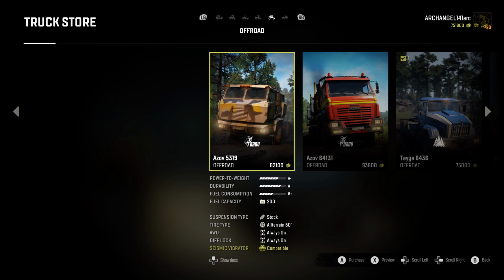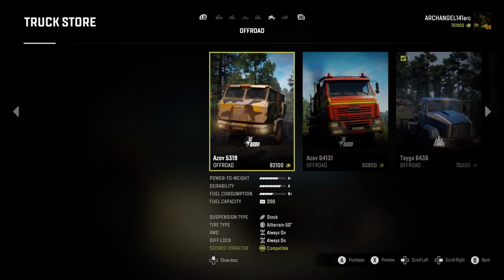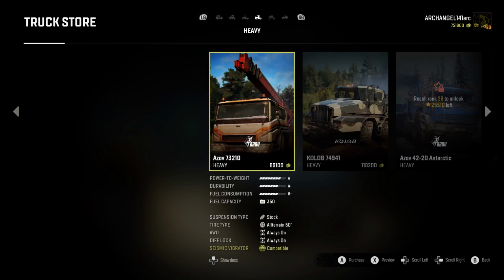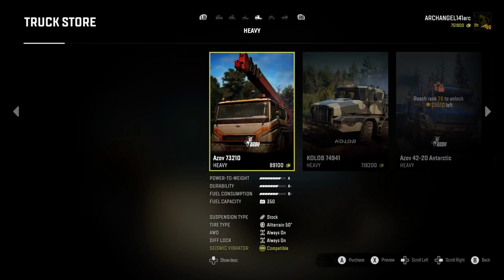But the power, if you look at the figures down below, for instance at the heavy, we are pretty much 2 away from power to weight, where the off-road is 3. Then on the off-road we go to durability, which is A, and then we go to A minus, so it's 3. Fuel consumption, which is B minus, and then we got B plus. So it's kind of somewhere meets in the middle. The big difference is how much fuel capacity it can carry. The off-road can carry 200, where the heavy can carry 350, so it's 150 more.